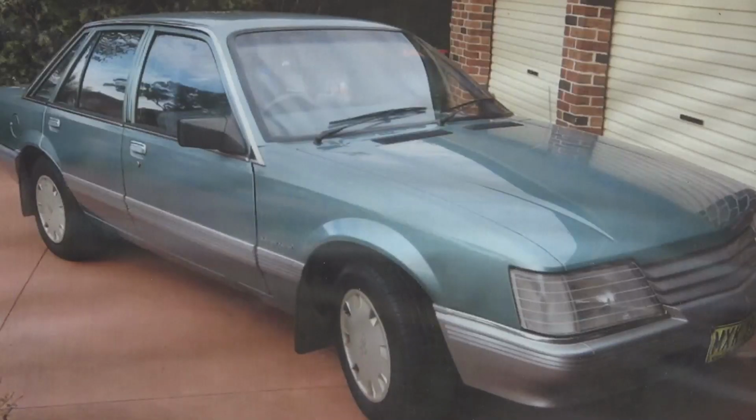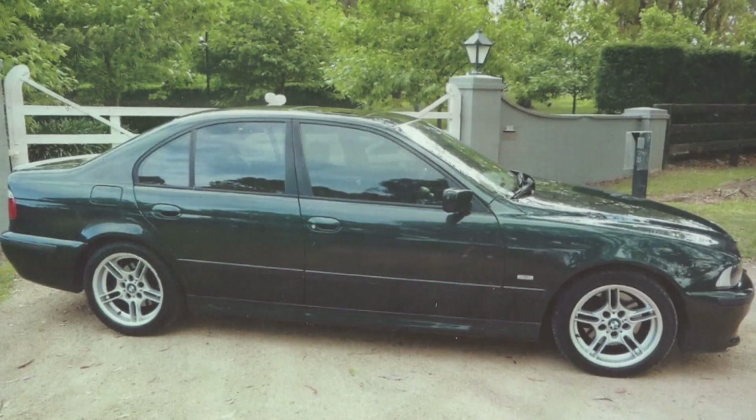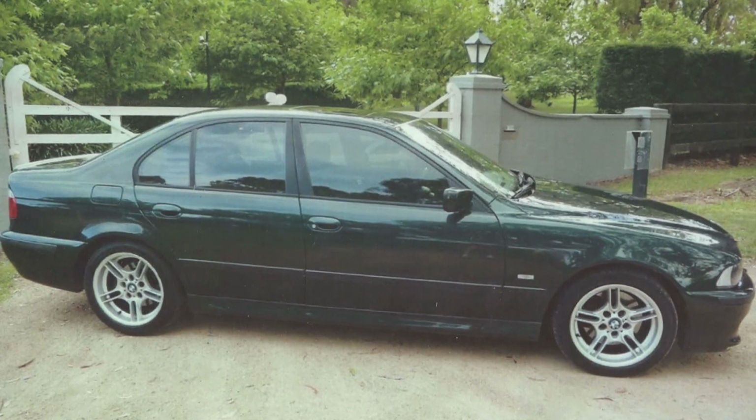VK Commodore. Yeah, that was an injected Commodore. Picked that one up as a trade-in where I worked, and that was a good bit of fun for a little while. BMW. Yeah, what a nice car. That was my daily driver for a little while, and sold that to buy the EH wagon that you can see beside it, and my kids thought I was mad.